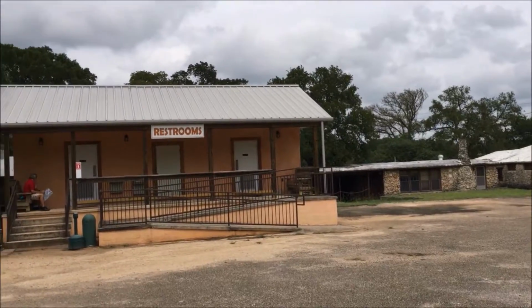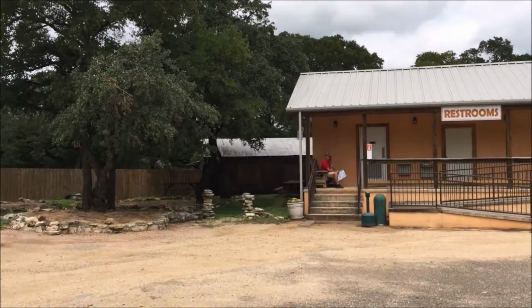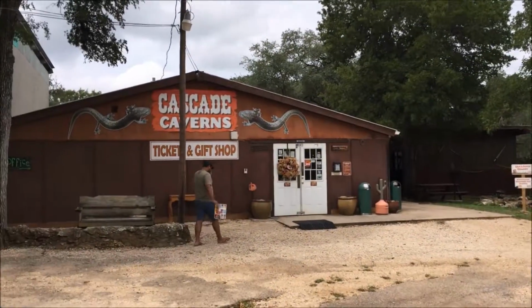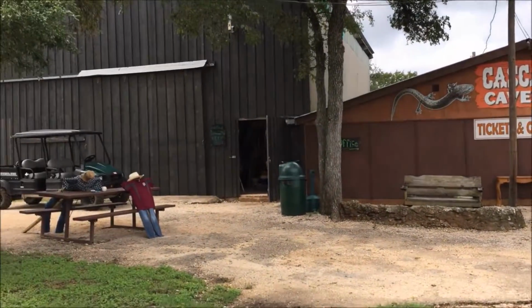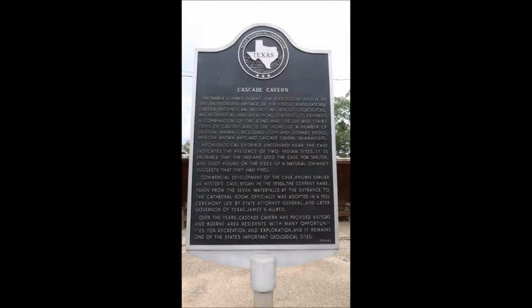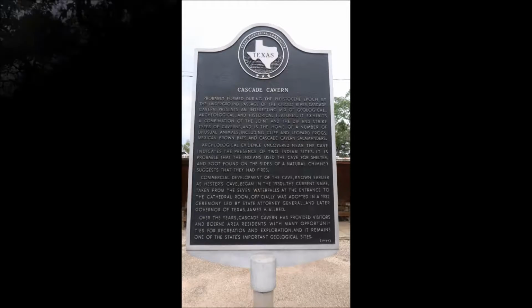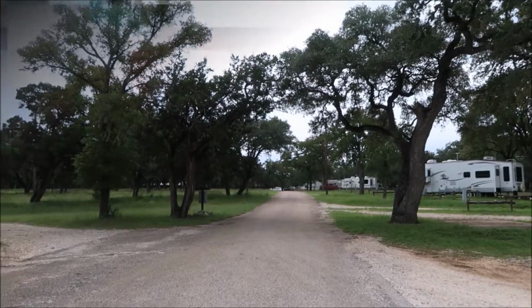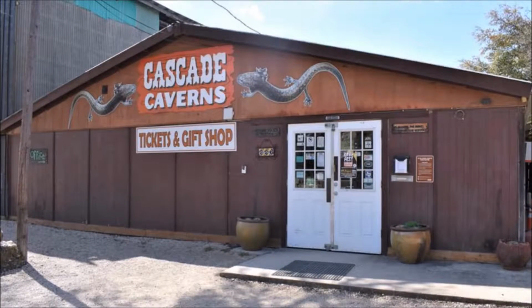It is a campground, and this is where the restrooms are for the campers and for the visitors. And here's the gift shop and where you buy your tickets. Just kind of a little, oh yes, it is a Texas historical landmark. Here's the little panorama of the camping grounds, and we'll head on into the gift shop here.